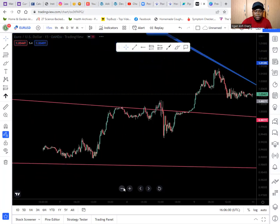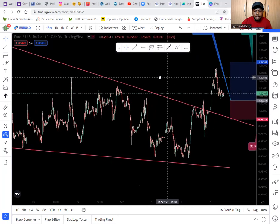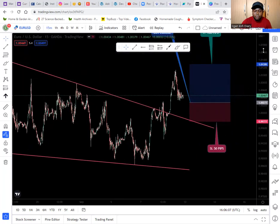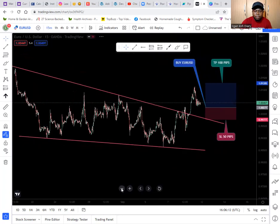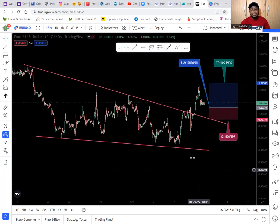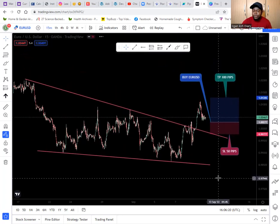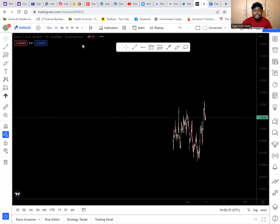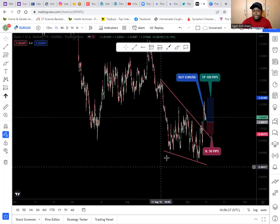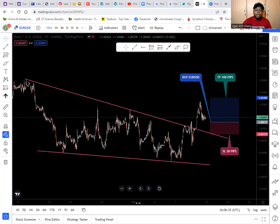Good. It's now coming and making sense. This is a trade that I have made. This is the trade. Pure price action. This is Euro USD. Even if I take it to 1 hour, I actually did the analysis on 1 hour. It broke through this, but on 15 minutes, you see it better. So if I switch to the 15 minutes, you see it clearer.